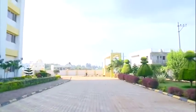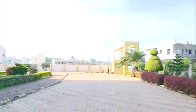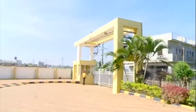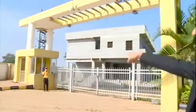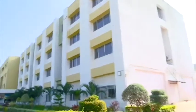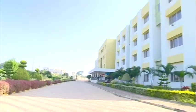So you can see that the normal day of the school is going on. People are working hard to keep the campus neat, clean and safe for the people to come in. Now we have reached the second gate, the rear gate. This we usually use for the transport. This is the second gate of the school. Again you can see the boundary wall on this side once again. Fine, now let us move ahead.